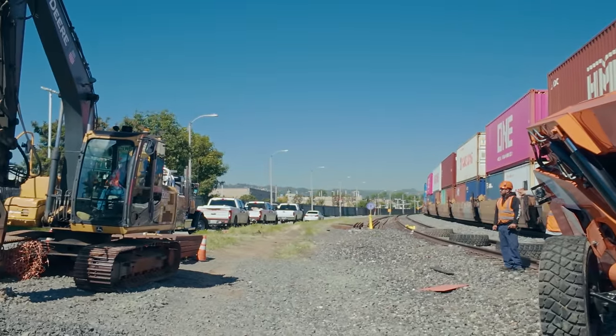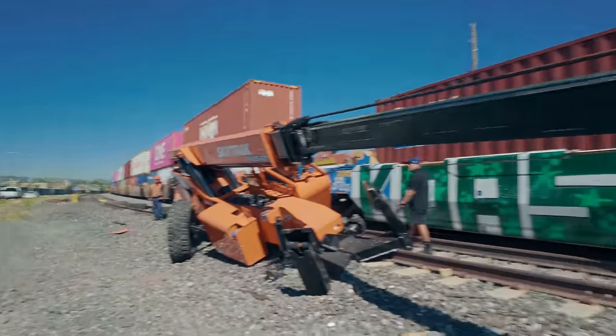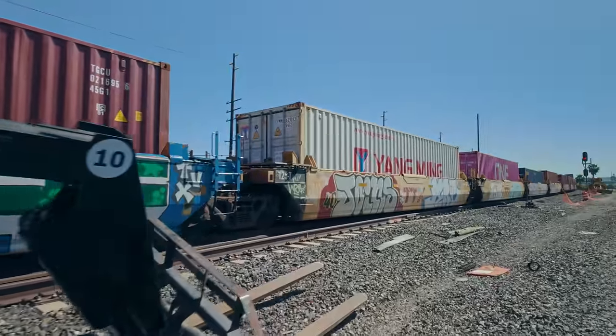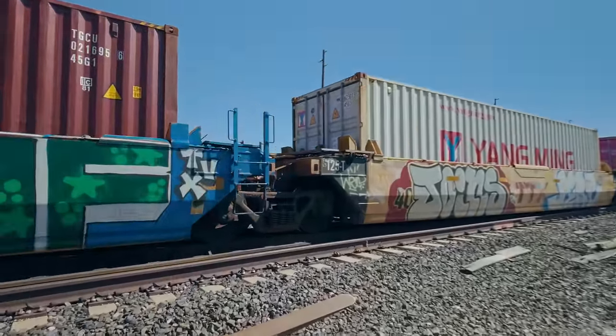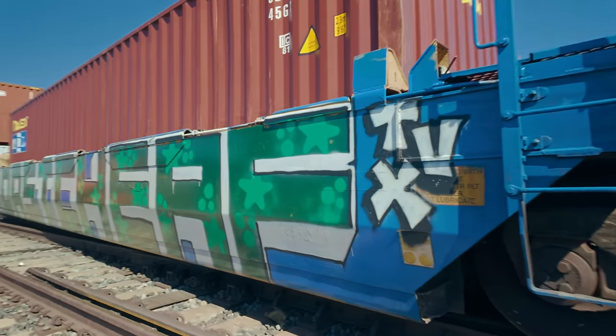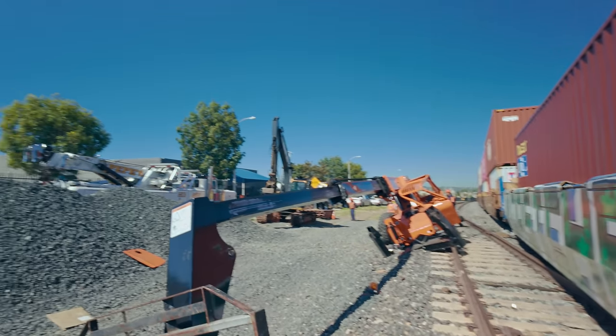So we're working with Railroad PD right now. They have the whole railroad shut down right here. Horrible. We're gonna have to do their investigations and whatnot and check out the track. So that gives Alex and I plenty of time to work out a game plan.